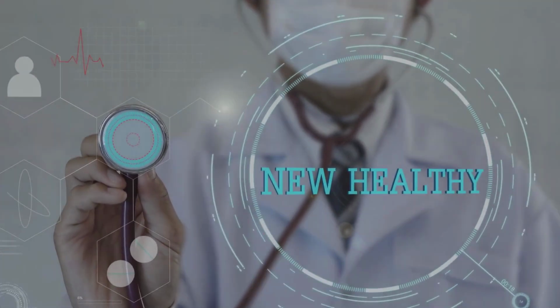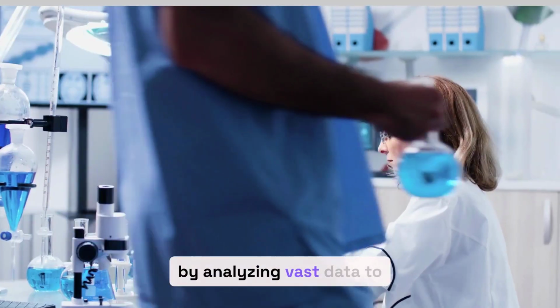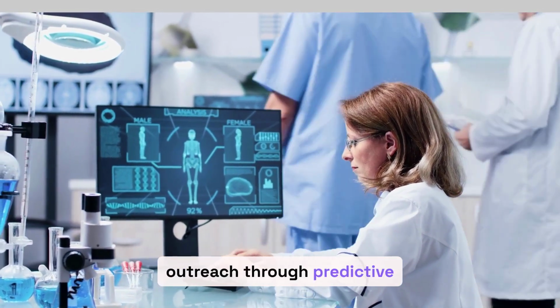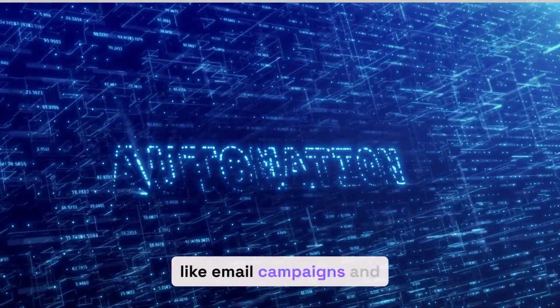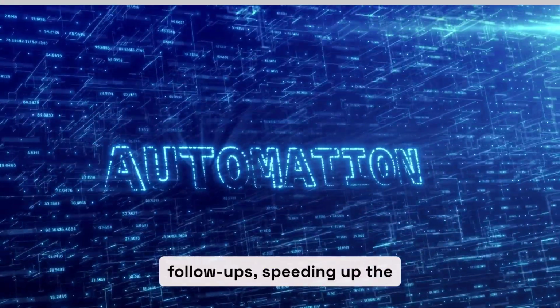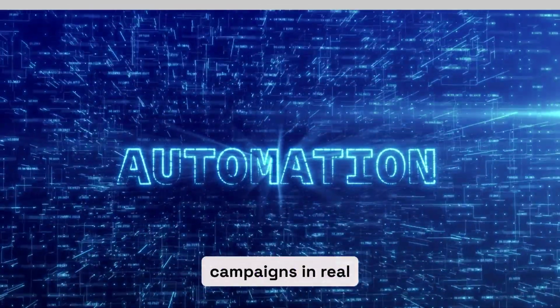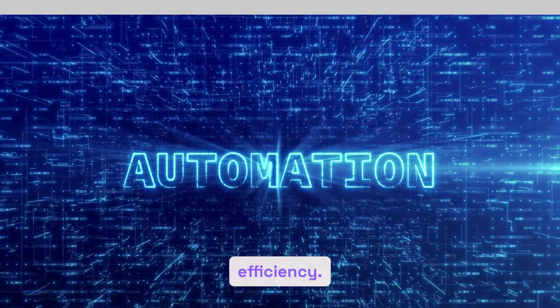Using AI. AI is revolutionizing health insurance lead generation by analyzing vast data to identify high-value leads and enabling personalized outreach through predictive analytics. It automates repetitive tasks like email campaigns and follow-ups, speeding up the process while providing actionable insights to adjust campaigns in real time. This boosts lead quality, conversion rates, and overall efficiency.